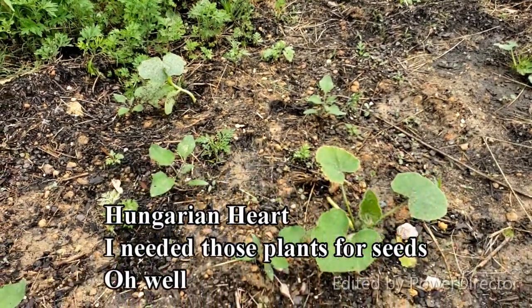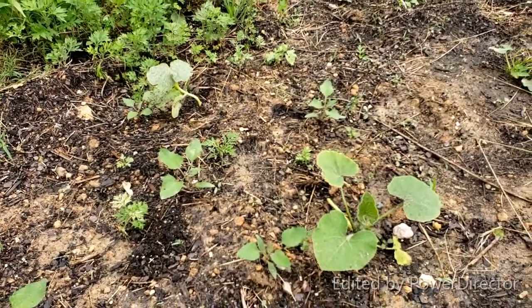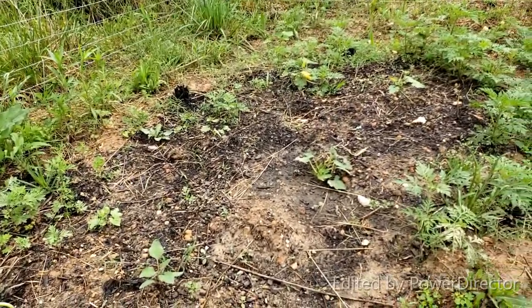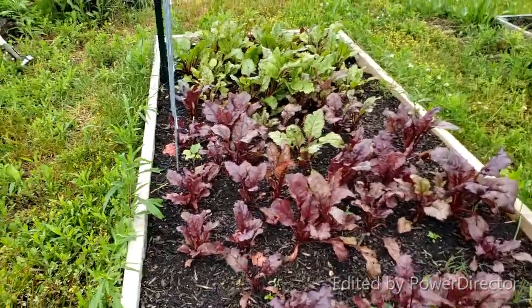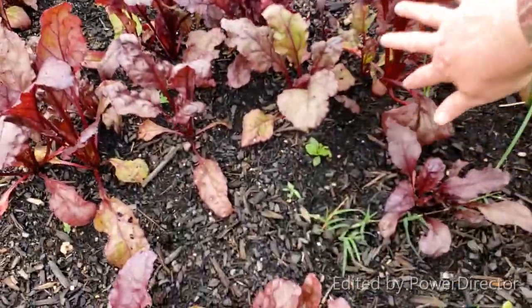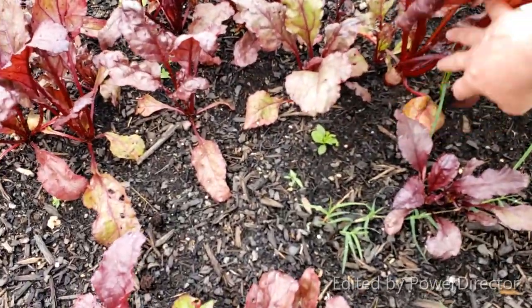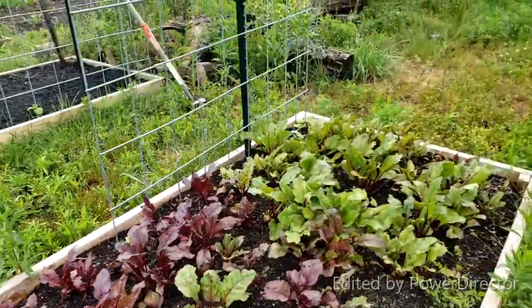All right, those are my Amish Pie Pumpkins. They have gotten really big, and they're doing really good. And then squash plants back there are doing great. There's just lots of weeds now. All right, my beets are just doing so awesome. Not sure if you can see this, but I actually have them bulbing up already. So I've got quite a bit that you can see since it rained.